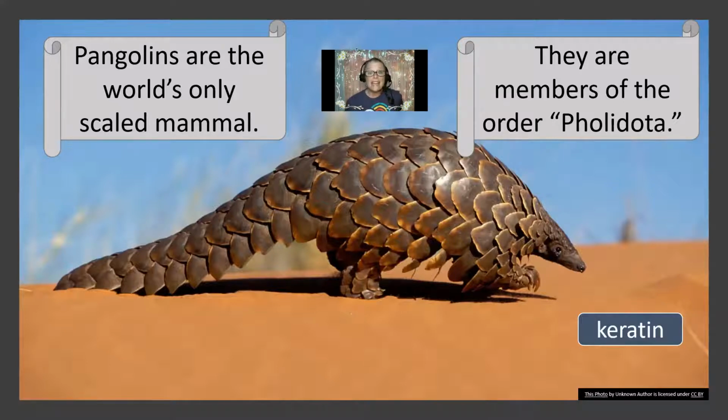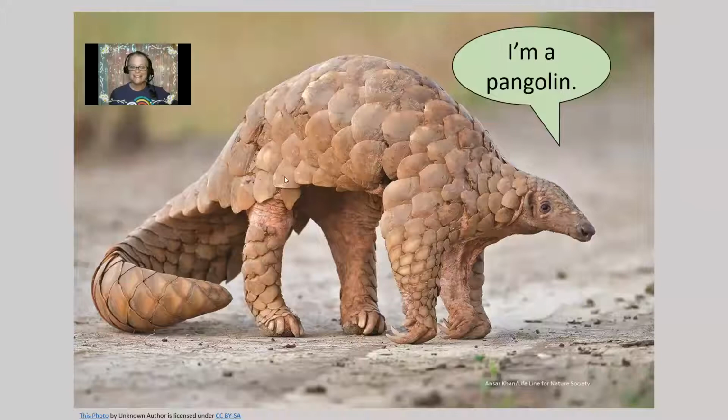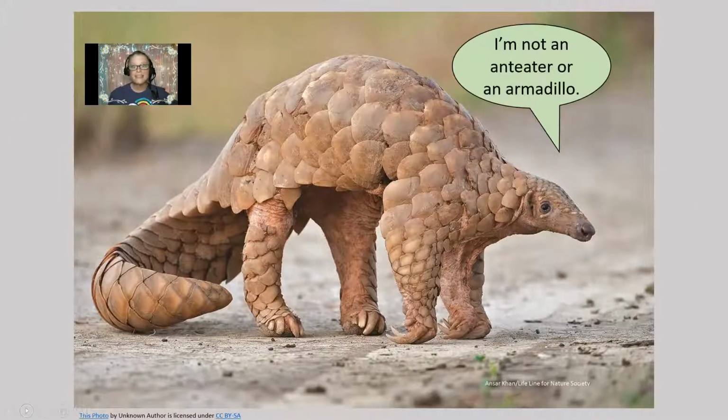Now, there are 8 species of pangolins. Let's see what we can learn about that. Oh, back to you. I'm a pangolin. I'm not an anteater or an armadillo. A lot of people think they're related to anteaters and armadillos, but like I said, they're not really related to very many animals at all.